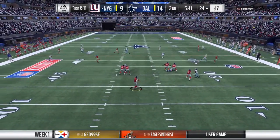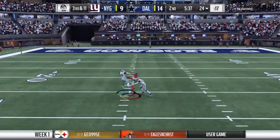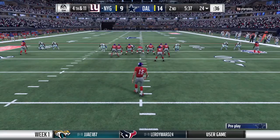Out of the gun, it's Cutler. Going for the deep ball. And incomplete. He can't hang on. Would have been a nice catch. Instead, it brings up a 4th down.